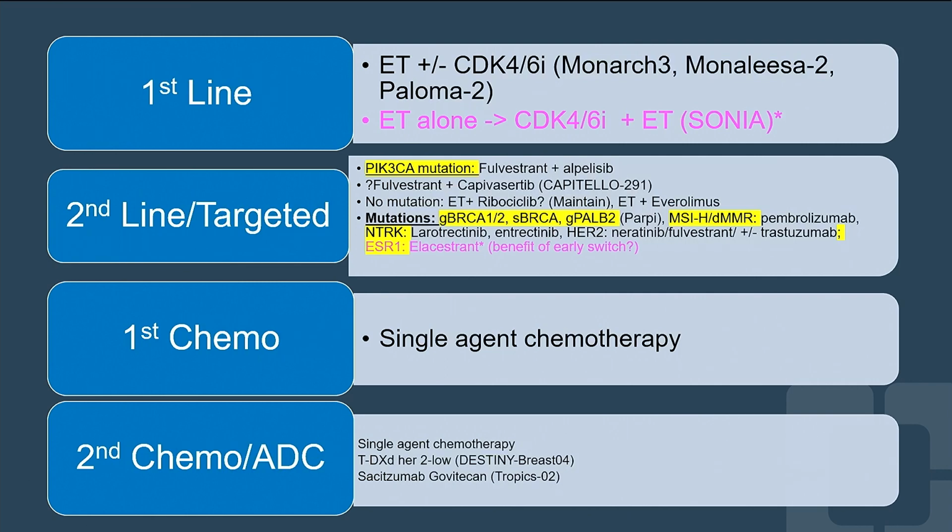In terms of second line, I think the targeted space is ever so important for ILC patients, primarily because of the higher incidence of mutations in these patients. So for things like PIK3CA mutation, fulvestrant plus capivasertib with the CAPItello-291 trial, we saw those results at San Antonio Breast 2022. For those that don't have a mutation, what about endocrine therapy plus ribociclib per the MAINTAIN trial? And of course, what about good old endocrine therapy plus everolimus? Some other mutations that we should think about are germline and somatic BRCA mutations, TMB, MSI, TRK, and ESR1 mutations. And of course, then we're left with chemotherapy and our novel ADCs.